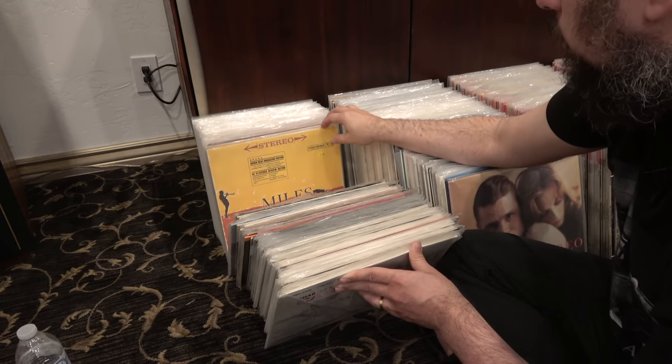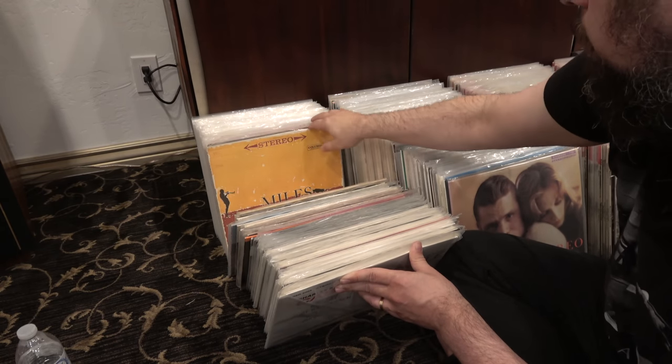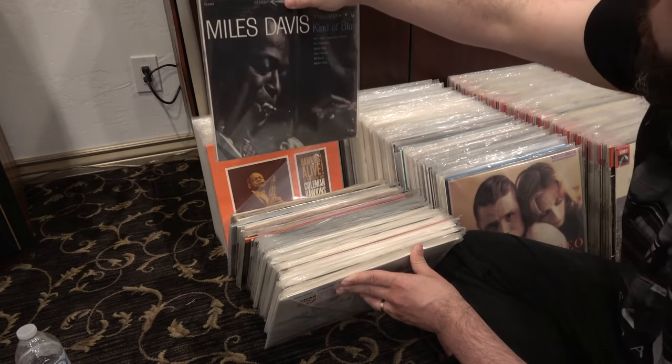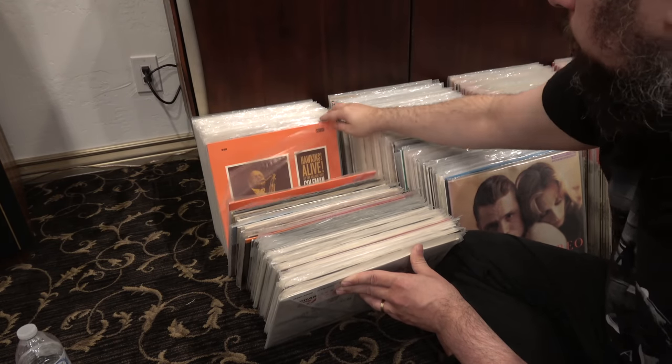Be cracking that open. Sketches of Spain. I think that's a 2i. There's a really minty 2i Kind of Blue.